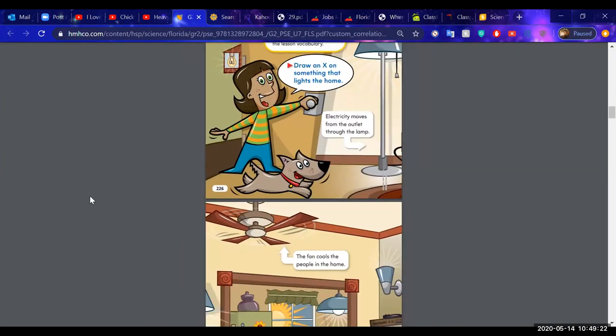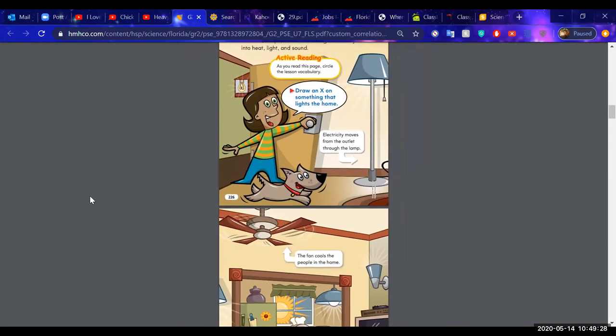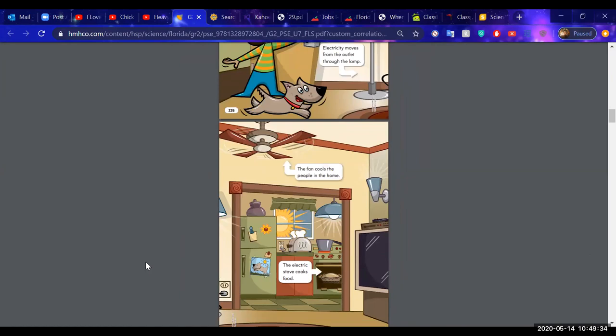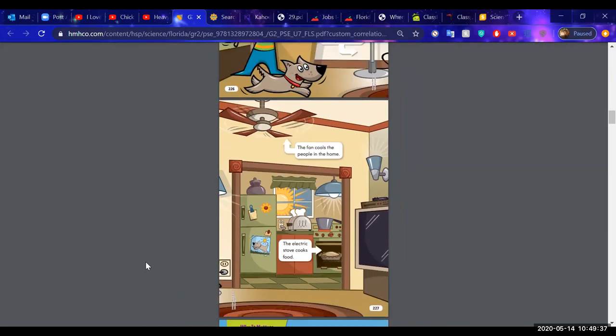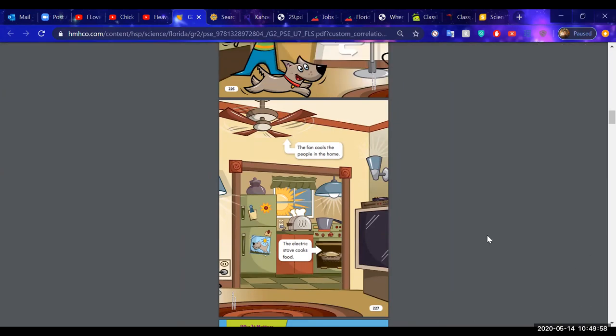Let's look at these pictures. What's something that lights up the home? The lamp. What's something that uses electricity in the house to cool things down, cool the room down, or cool people down? The fan. What's something that uses electricity that keeps your food cold? The fridge. What's something that uses electricity that heats your food up? The stove or oven. Great job.